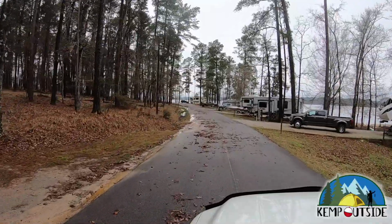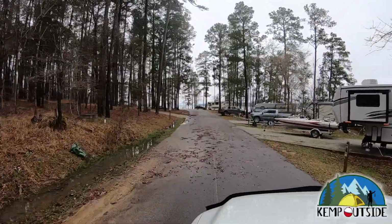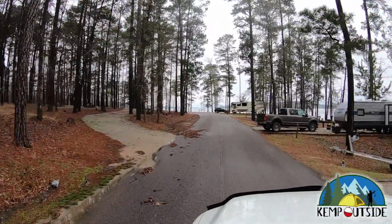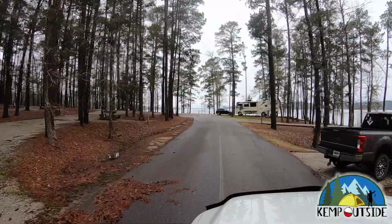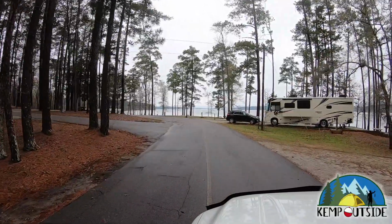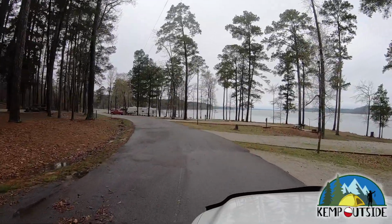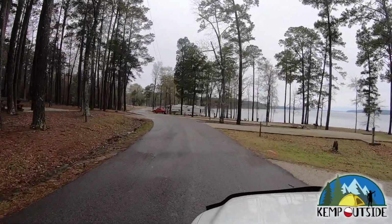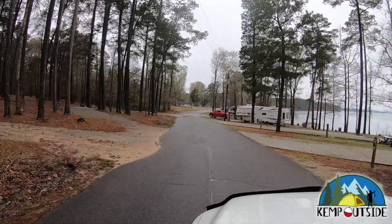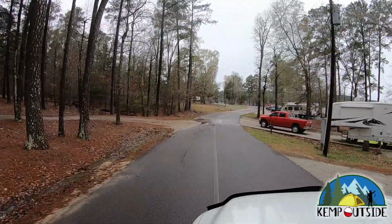And we've done this section of road already, but again, we're passing sites 33 through 39 on the right. But instead of turning left here, we're going to continue on and go straight to continue with our sites along the lake. And we're going to pass 39 through site 49. The site there on the left is site number 62.